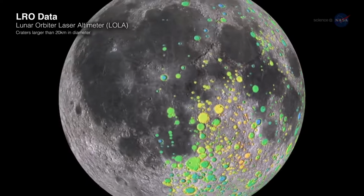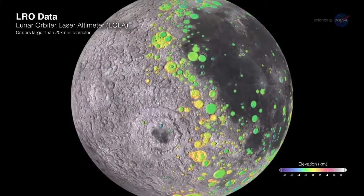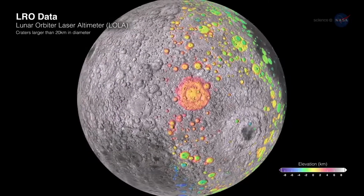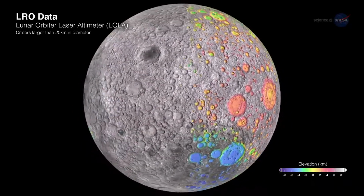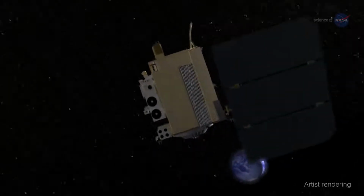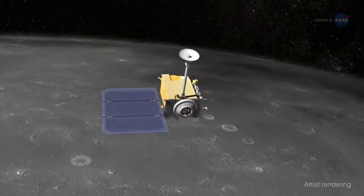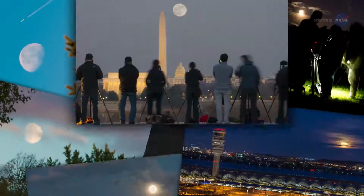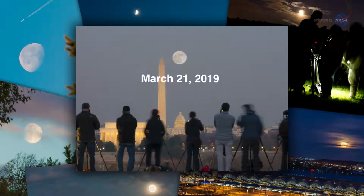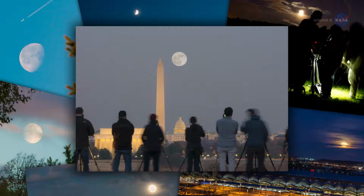Analysis of Apollo samples shows that there was a period of intense impact cratering on the Moon early in the history of the solar system, and therefore on the early Earth as well. Observations from LRO, now in its 9th year of orbiting the Moon, are helping us piece together this history. As 2019 unfolds with a third supermoon on March 21st, enjoy the wonderful view and the history that the Moon continues to reveal.